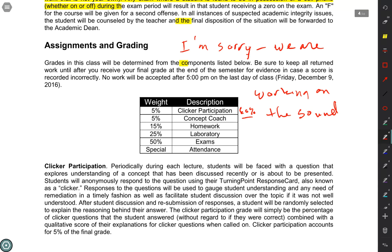Now, if the question has a lot of people that are wrong, we'll discuss it. You'll discuss with your classmates to try to figure out what you're thinking wrong. I'll re-poll it, and then I'll have a little card, and I'll just flip it over and say, choosing a random name, Hannah, give me your explanation of your answer. And then you'll give an explanation, and I will be giving a qualitative grading of the quality of thought in that answer. And so those two things will go together for the clicker participation grade.